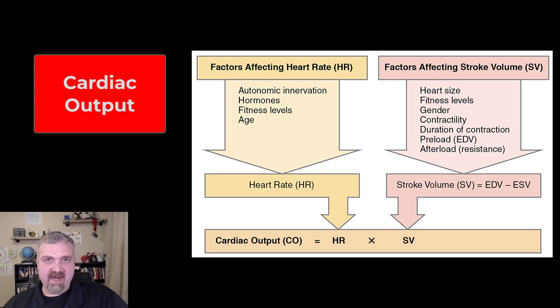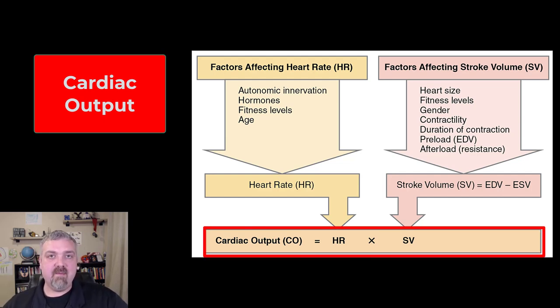Hey everybody, Dr. O. I want to talk about cardiac output. We'll talk about it here just in normal circumstances, and then I want to talk about what happens during exercise as well. So first the equation, your cardiac output, or how much blood you can move per minute, is your heart rate, how many times your heart beats per minute, times your stroke volume, which is how much blood you move per beat. So it's the amount of blood you move per beat times how many beats you have in a minute that determines your cardiac output.